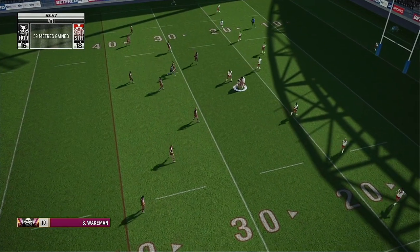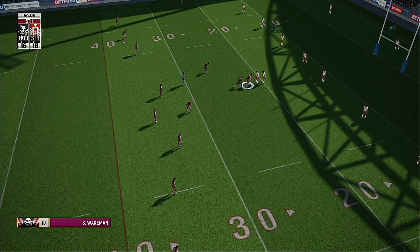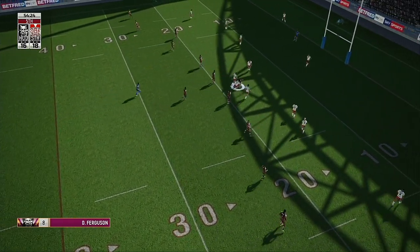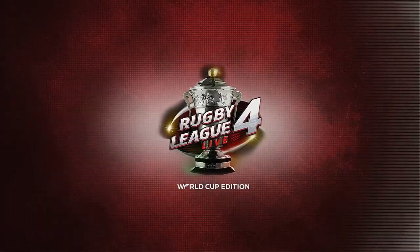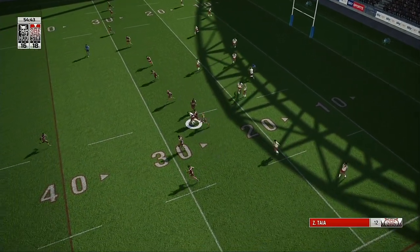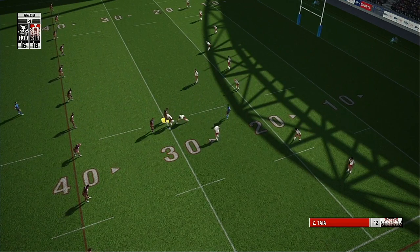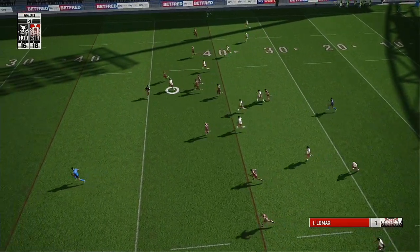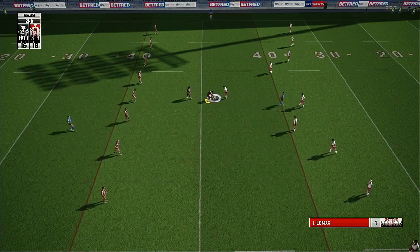Wakeman. He surges forward. Fifth tackle. Let's see what they can come up with. He finds the accelerator. Almost away. And we'll have a change over here. Taya. He's got momentum. And shut out of the play by that tackle. Fargs. Breaks through. Finally brought to ground.